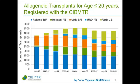This is a very nice graph from the CIBMTR that just gives you a little bit of an idea of what is used. And as you can see here, everything is used in pediatrics. And this hasn't changed. This goes to till 2011, but this really hasn't changed. There's a real divide. As you can see, there's a little more blue than everything else. So pediatricians prefer to use bone marrow. It's safer, and there hasn't really been shown to be an advantage for peripheral blood stem cells, and in fact, there's likely a disadvantage in pediatrics.